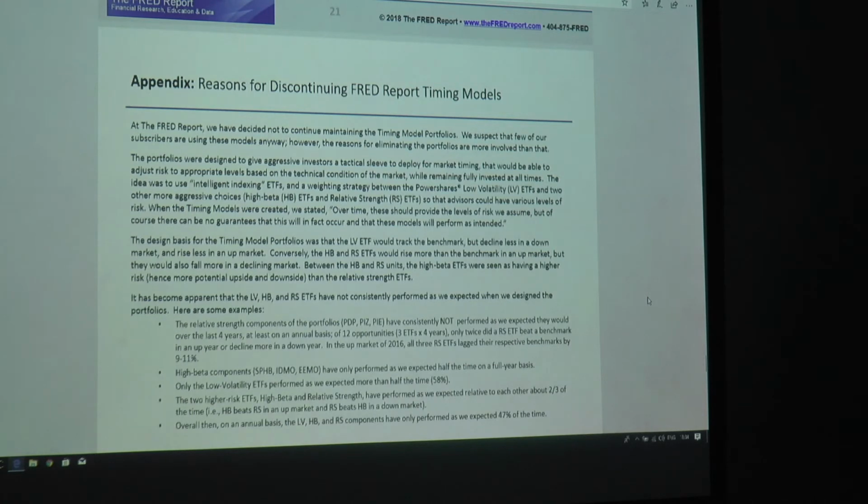It's SPHB, as in beta, or boy, okay? That is designed to go 150 times the S&P. So if the S&P is 100, this is going to do 50% more. And guys, there's times when it really does that.